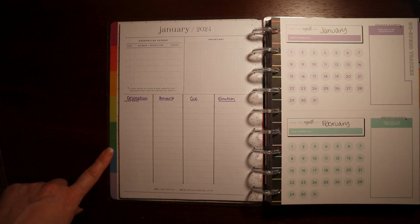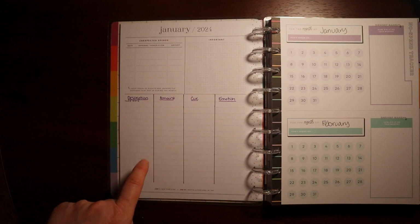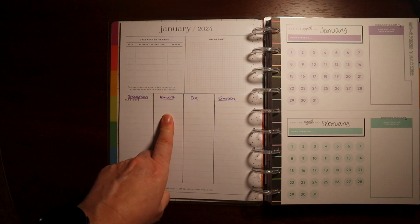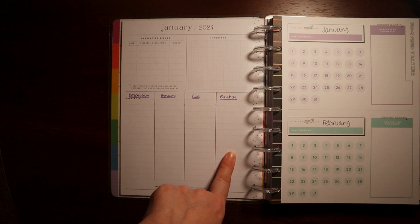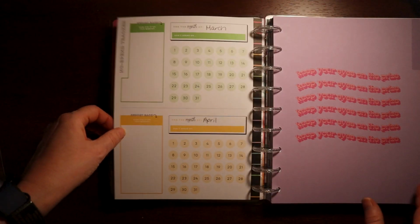And this is the January dashboard. This is going to be my tracker for if I impulse buy something. I'll write what it is, how much it was, what the cue was that made me buy it, and then the emotion I was feeling at the time. Then I have a no spend tracker.